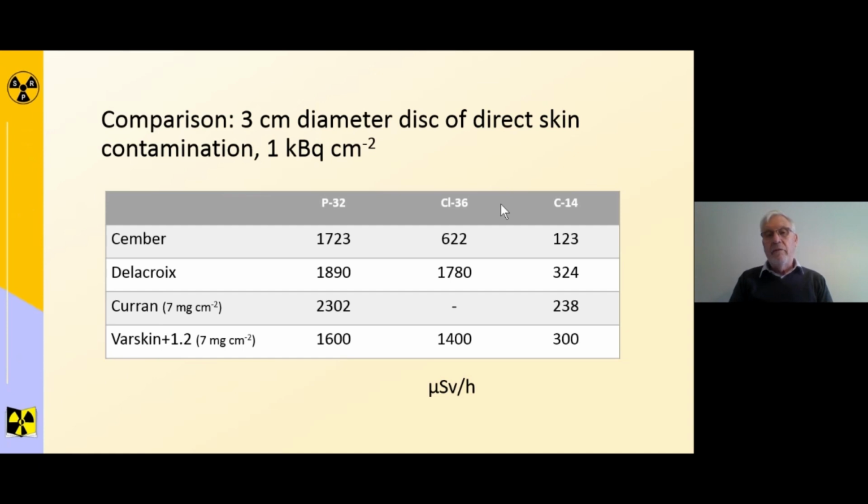Sember and Curran are significantly different to Varskin. Both underestimate at low beta energies. Curran is really high. It's getting on to 40-50% higher than what Varskin's given. So a little bit of caution using some of these other ones. The research on Varskin is pretty impressive. They've compared it with various Monte Carlo modelling, and it comes up very well indeed.